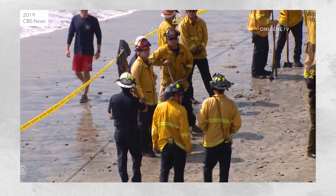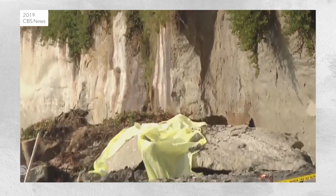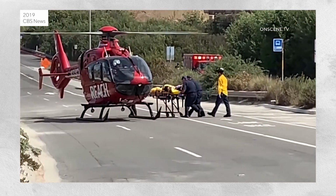Witnesses say the cliff collapse came with no warning. Investigators say one woman was killed on the beach. 2 other victims were airlifted and died later at the hospital.